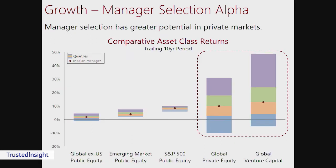Manager selection and access is always a key ingredient, and you can see from this chart on the right-hand side that global private equity and global venture have the biggest dispersion of returns. And so in our focus on the private part of the book, manager selection, as always, has gotten a very high degree of scrutiny. We spend much less time in the public markets trying to pick active management, and in fact, most of our exposure is in passively managed index funds, with the exception of the small cap outside U.S. developed manager that I mentioned earlier.